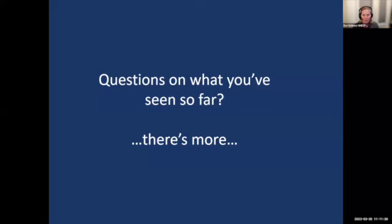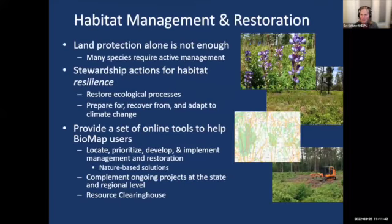Okay, great. So we're going to move on to this next piece, which is new with this iteration of BioMap. We obviously recognize the critical importance of land protection, and there's a huge effort across the Commonwealth by many of you also to protect as much land as possible. But land protection really needs to be complemented by habitat management and in some cases restoration to be able to fully protect the biodiversity of the Commonwealth. There's a lot of species that actually require active management. And so stewardship actions are pretty critical for habitat resilience, restoring ecological processes, preparing for, or in some cases, recovering from and adapting to climate change.